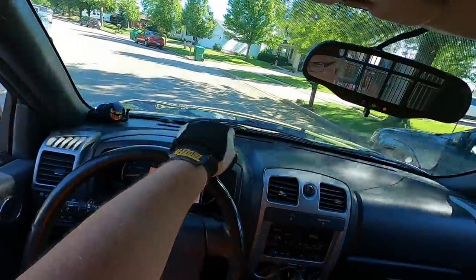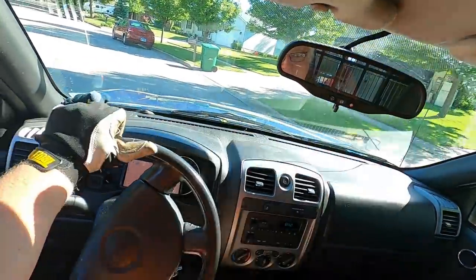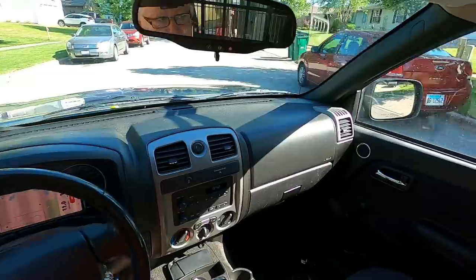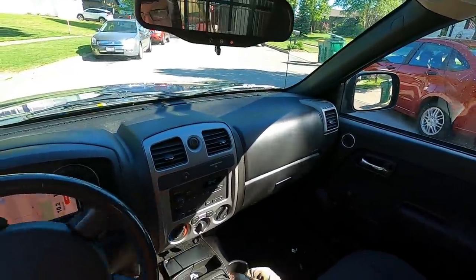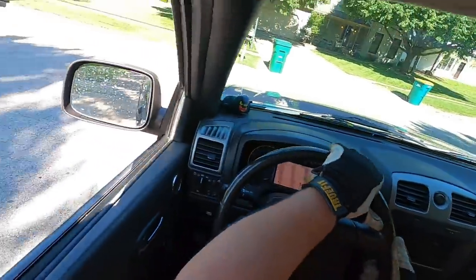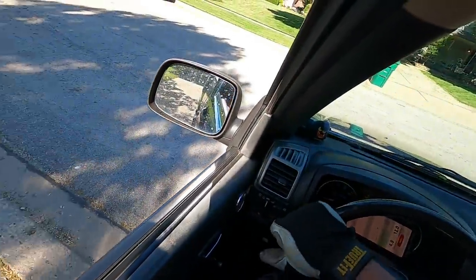A scrap pickup. I'm not gonna record it though, so you guys just stay here in the truck. Try not to run over all the stuff here.